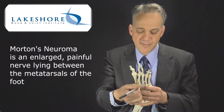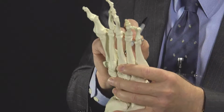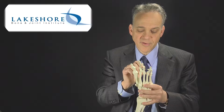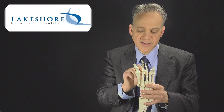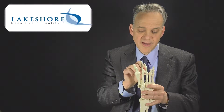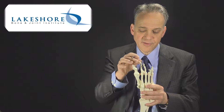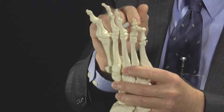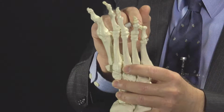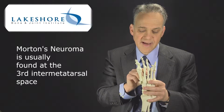Looking at this plastic foot model, the nerves are not in here, but the nerve would be going right between this area, and the typical Morton's Neuroma is described basically between the third and the fourth metatarsal bone. There are conditions where, in some cases, people have neuromas between the second and third metatarsals also. I would say those are probably not as common, although I do see the second intermetatarsal space neuromas occasionally, and sometimes we even need to operate on them.